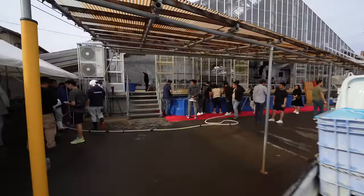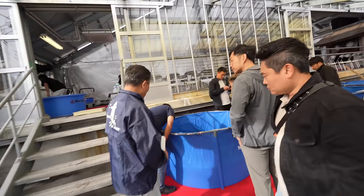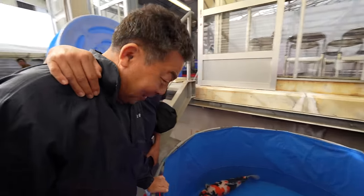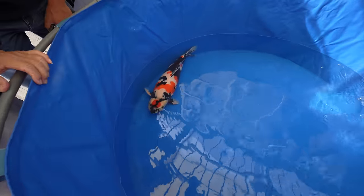I think all the fish are in. We actually got some more fish here. These are for the auction that starts tonight, the online auction. We have Marudo Koi Farm here. Good morning, Mark-san. Good morning. Look at that show up.